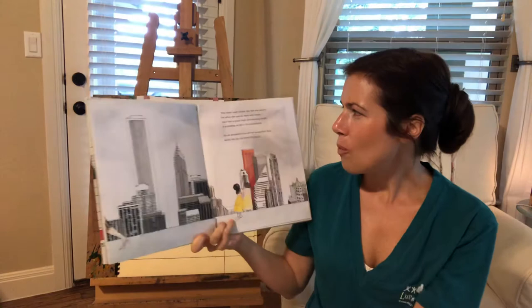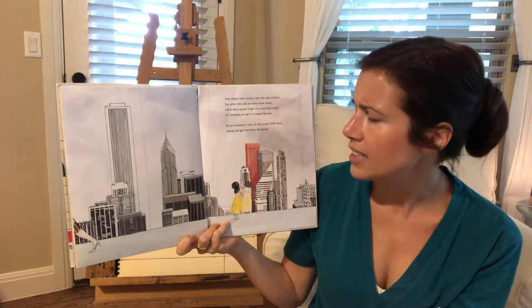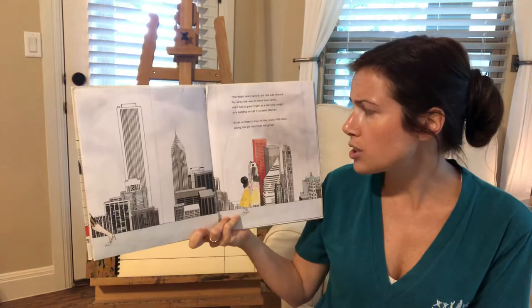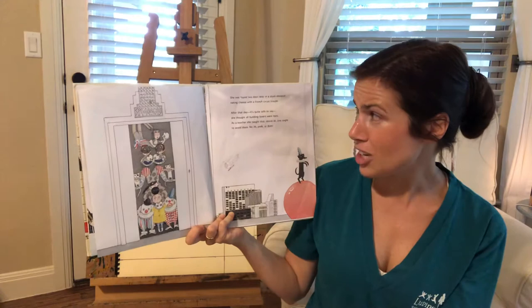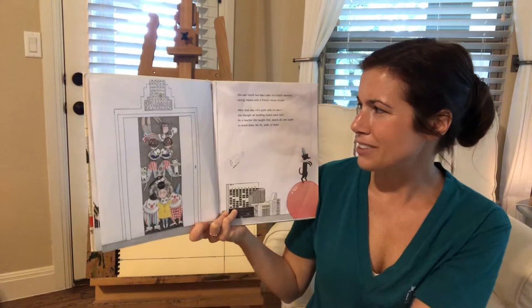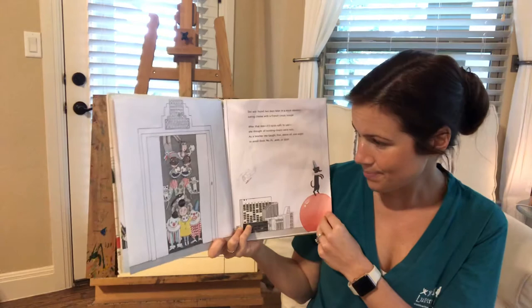Well, that might seem severe, but she was so sincere. When she was no more than seven, she had had a great fright at a dizzying height in a building so tall it scraped heaven. On an architect's tour of the 95th floor, young Lila got lost from her group. She was found 2 days later stuck in an elevator, eating cheese with a French circus troupe. After that day, it's quite safe to say, she thought all building lovers were nuts. As a teacher, she taught that above all one ought to avoid them. No ifs, ands, or buts. Look at her with the circus troupe in the elevator. Oh my, she was stuck. That would be scary.